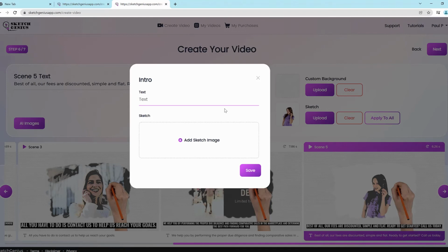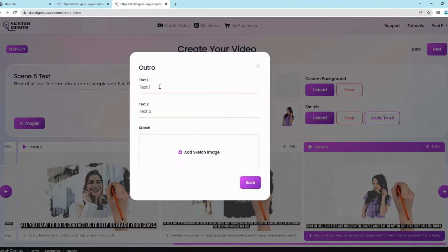It's just phenomenally powerful. And also you have the same thing with the outro. You can say contact us, call us at this phone number, or email us here, or go to our website here, www.domain.com. You can add a sketch image here, which is basically a logo or anything like that that you want it to sketch, or any image you need. So then what's going to happen is it's going to beautifully, professionally do that whole process for you, and super easy for you to do.